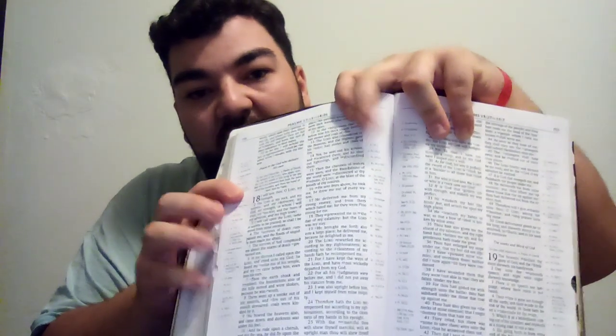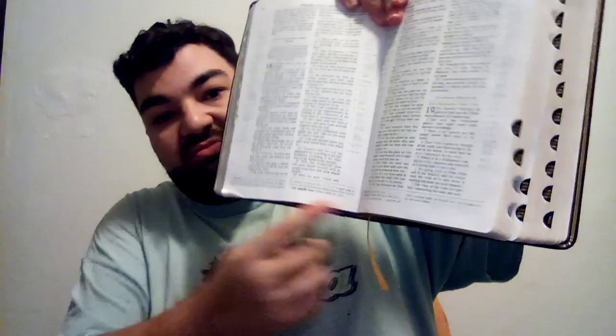The difference between this one and the old Scofield is that obviously it's King James. The old Scofield Reference Bible still has that reference idea, but the difference is that it does not have a center column reference in the middle. The references are going to be on the side margin. So this has double margins here and here. This can be over here, this can be over there. And that's how that is. And obviously the notes are going to be down below.